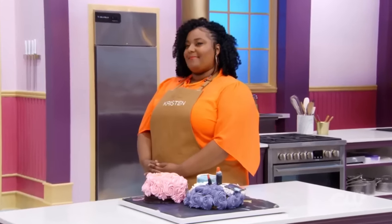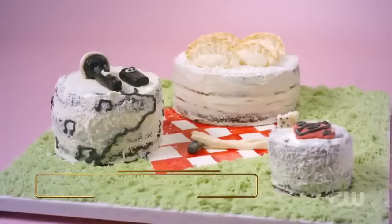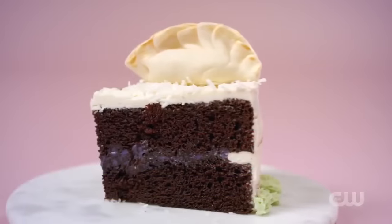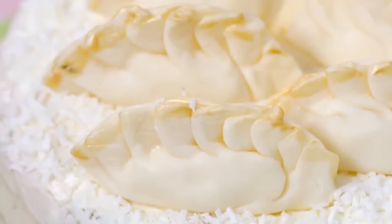Bakers, we asked you to create a cakescape that shared a story with your flavors and your chocolate decor. Emma, please. The name of my cakescape is Picnic Family Fun. I made a chocolate cake with a ube white chocolate ganache. There are games that I like to play with my cousins. Karaoke comes from my Filipino side, and then the dumplings come from my Chinese side.